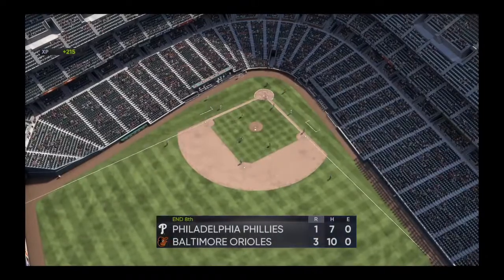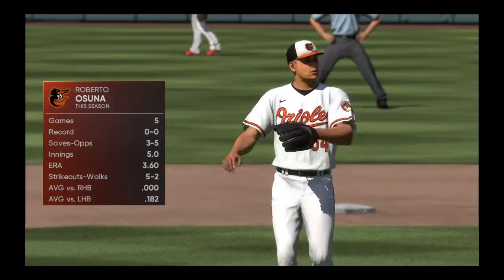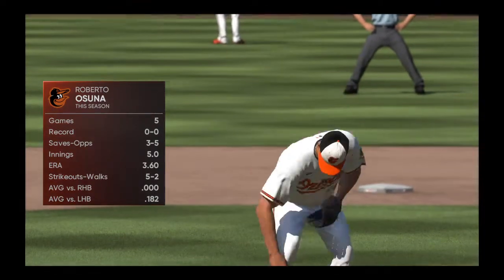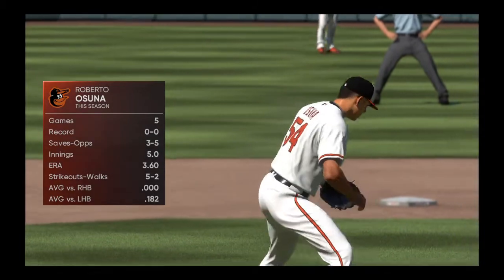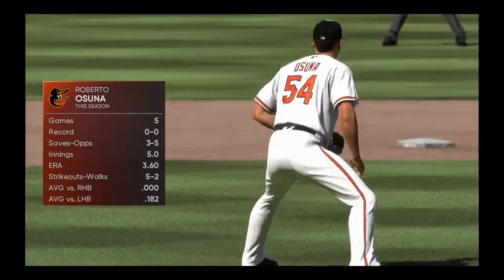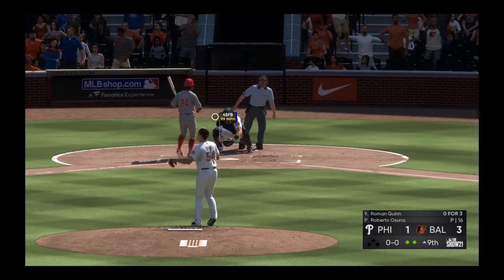But the Phillies now trail 3-1 as we go to the 8th, and Roberto Osuna coming on, which spells trouble for the Phillies, as he is a very solid right-hander coming out of the bullpen. He's 3 for 5, though, on save opportunities this season, so a rough go of it for him so far. But he's going to get the first 2 outs, no trouble.